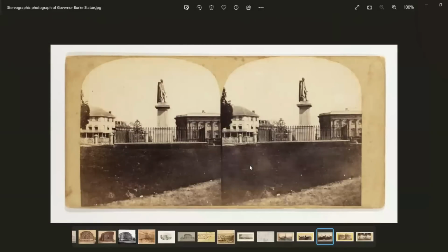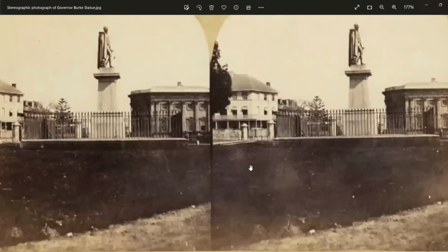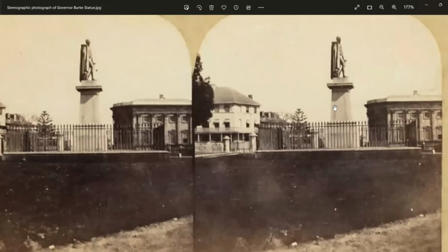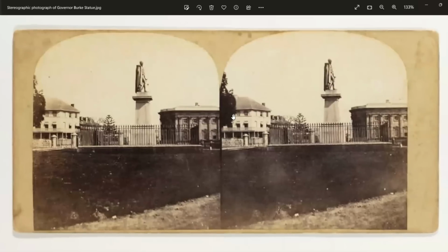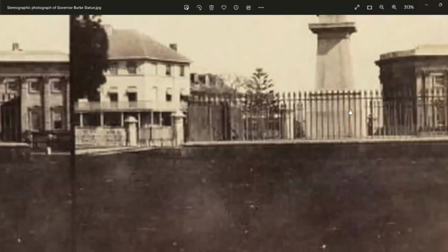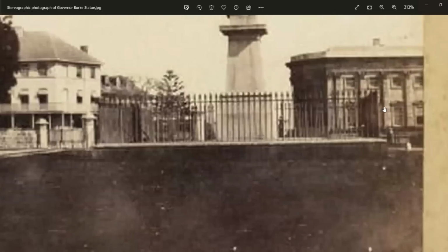This is a photo of a statue of Governor Burke, one of the early infiltrators. And this picture too, you just look at it, the same date, late 1850s, and you can see this is all built out, right? We've got these walls, these massive buildings in the background. This iron fencing, which we see everywhere, always the same design, always black, and it doesn't rust. Like the old stuff, it doesn't rust. All this new stuff they give us is just crap, right? Planned obsolescence. But in the past, stuff was made to last.